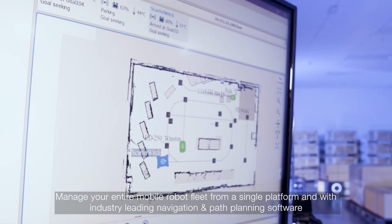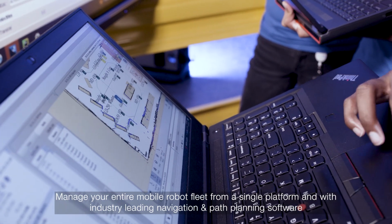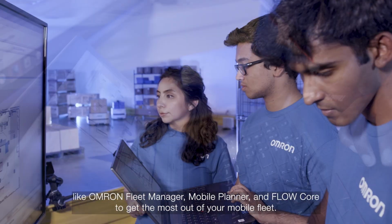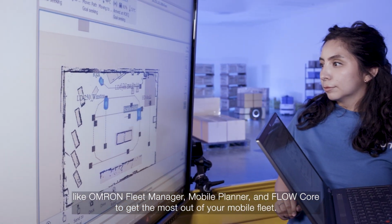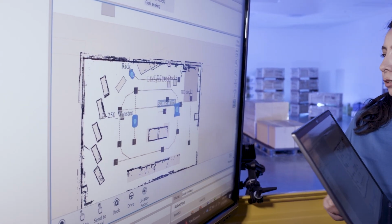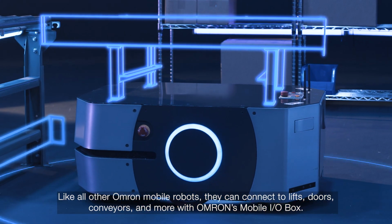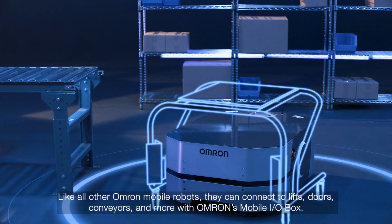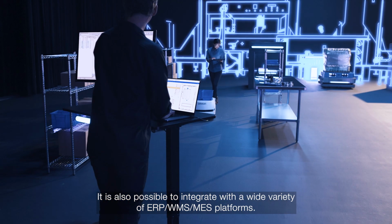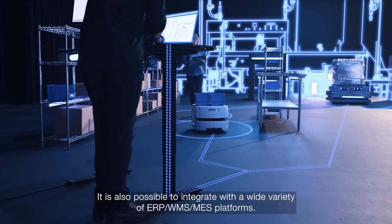Manage your entire mobile robot fleet from a single platform and with industry-leading navigation and path planning software like OMRON Fleet Manager, Mobile Planner, and FlowCore to get the most out of your mobile fleet. Like all other OMRON mobile robots, they can connect to lifts, doors, conveyors, and more with OMRON's Mobile I/O box. It's also possible to integrate with a wide variety of ERP, WMS, MES platforms.